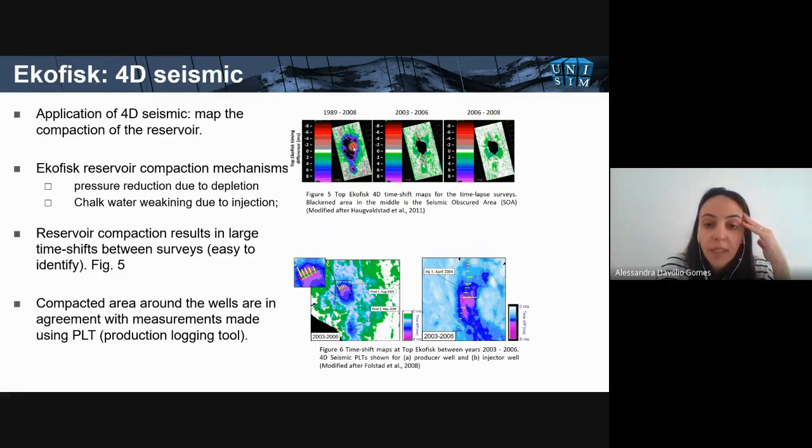But anyway, they use this information quite a lot to identify the positions where these compactions were happening, because they mentioned that the reservoir compaction happens due to two mechanisms. The pressure reduction due to depletion. So we have a pressure decrease, and then the reservoir compacts. So it will happen especially around the producers. And also the water weakening due to injection. So to guarantee the well integrity for this field is really, really challenging, okay?